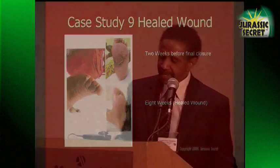Okay. That concludes our slide presentation of this, but one thing that's of utmost importance is that with Emu Oil as a transporter, we can transport substances into the wound that normally would not be able to be transported. We're able to transport both the fat soluble, the so-called trace elements, and antibiotics.